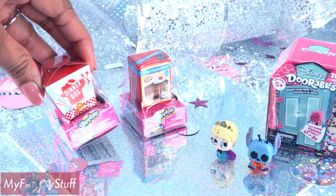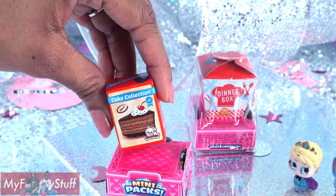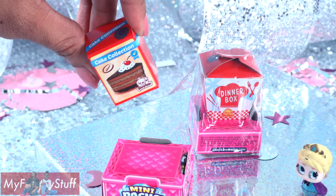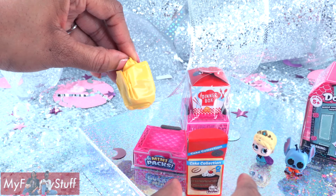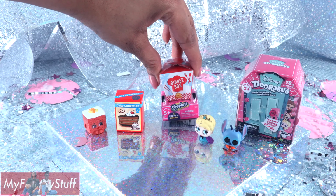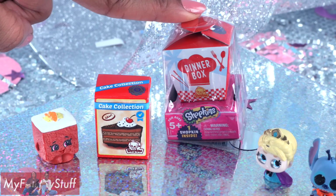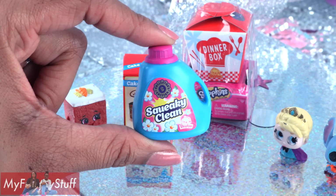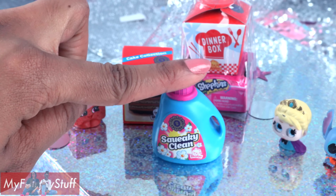The Shopkins mini packs are a lot of fun because I like to use the mini packs as accessories for our dollhouse. This little cake box is perfect for our dolls. There is a Shopkin inside, which is why this is a blind box. Oh, it's Carrie Carrot Cake. But you can see the mini pack through the packaging, so you can pick out the ones that you want. This little bottle of laundry detergent is so perfect. Seriously, I need to make a laundry room just because of this.